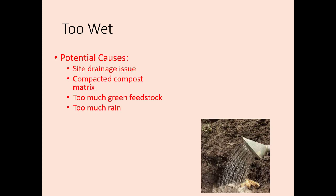Another problem we might have with our compost pile is maybe our compost is too wet. Well, there are several potential causes for having a compost pile that is too wet. Maybe depending upon where you have located the compost bin, maybe you've got some site drainage issues. Maybe it's a low spot in the property and it collects water, or the water doesn't drain depending upon the soil type that you have. So maybe there's some drainage issues.